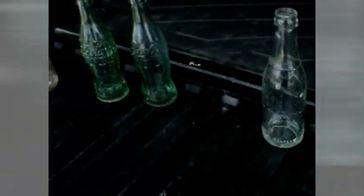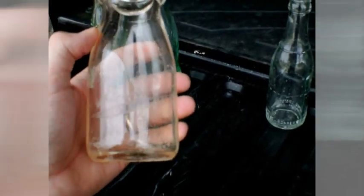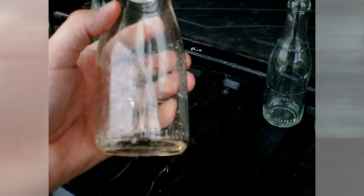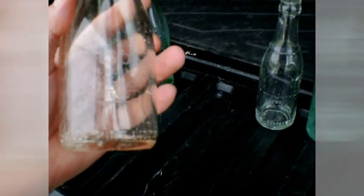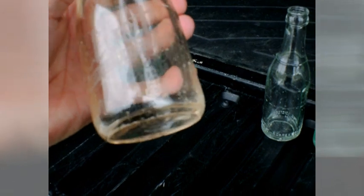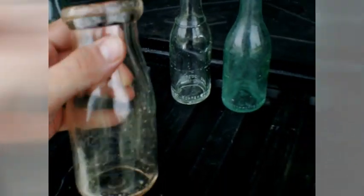I found this creamer bottle, and this isn't as old as the other ones. I kind of said this was over 100 years old. I think this is from the 50s. I got ahead of myself. But it is etched. You can barely read it, but it says Owensboro Ice Cream and Dairy Products, registered, half pint liquid. And then on the back it says Velvet, bottled for health. I think this was probably from the late 40s or early 50s from what I've seen online.